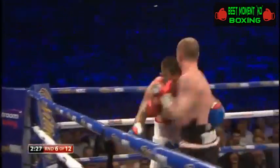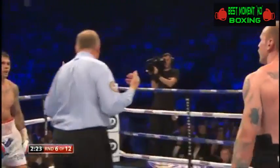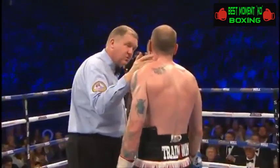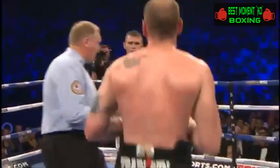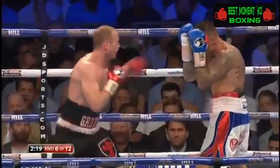Groves looking to move in on Murray quickly there, and Murray trying to tie him up, and now Terry Conner has to just have a word to settle both of them down. Yeah, I didn't spot too much that went wrong there, but there you go.